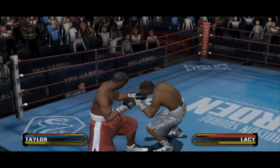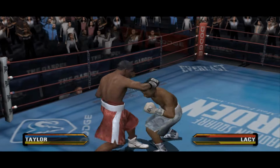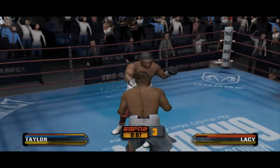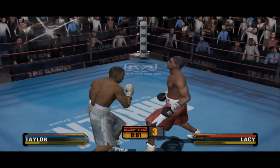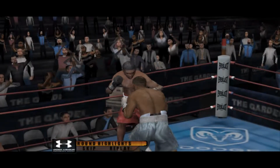I'm not surprised at all that he's warning of an impending stoppage in tonight's fight. If you can't protect yourself, the referee has to do it for you. Hard counter uppercut. Without question, I'd say that was a better round for Lacy.